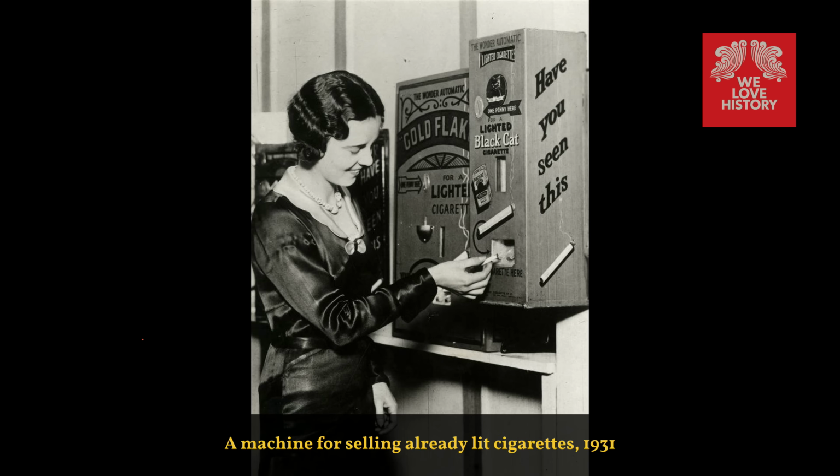Alright, check out this cool old photo. It's of a machine from 1931, and what did it sell? Ready to go, already lit cigarettes. Imagine that.